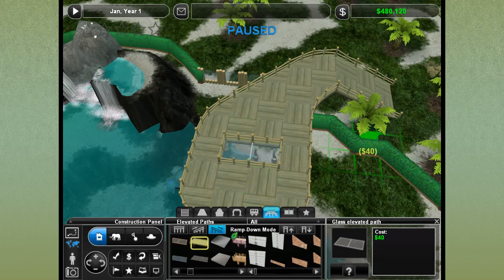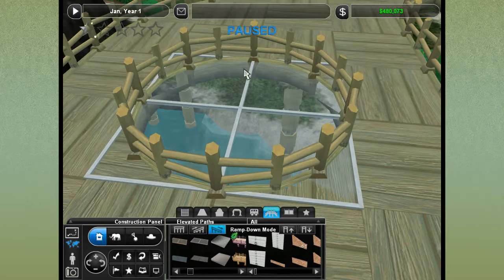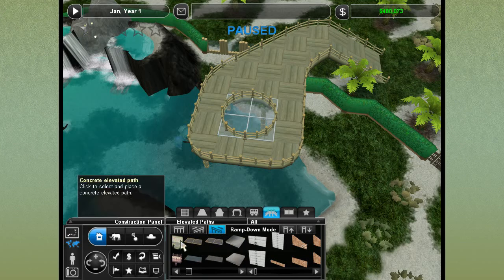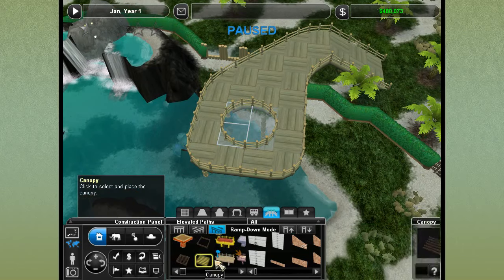Oh man, can we swap that? Look at that! Look at that, intern! That would be so cool if we could keep all of that glass, but I don't think we can. Yeah, we can't remove the fencing. Man, that would be really cool if we could make it so you can walk out on a little glass piece, but it looks like that's just for roofing, which makes sense. Here's concrete elevated path. This is a glass elevated path, though. Is it gonna do it? No, it's not gonna do it. That would have been really cool though.